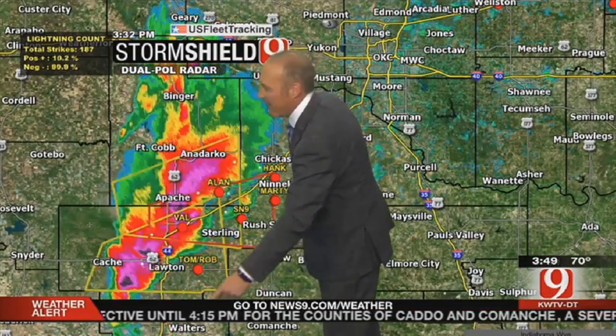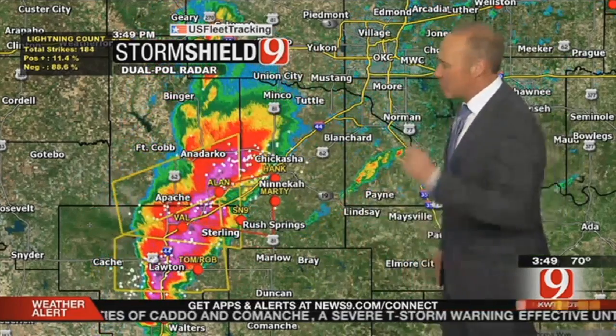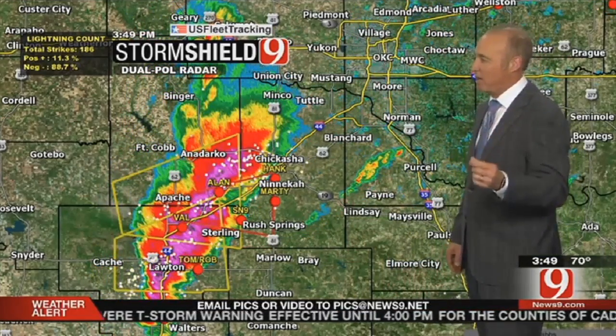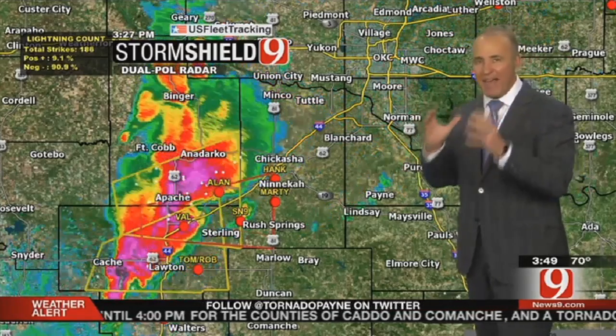There's Tom and Bobby Payne. All right, so these storms aren't going to do anything that we don't see. Softball size hail, grapefruit size hail, that's what these have produced. The updrafts are still about that strong. So I think minimum tennis ball size hail, not for everybody, but in the hail cores.